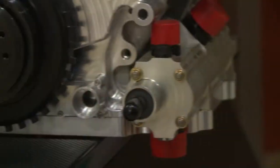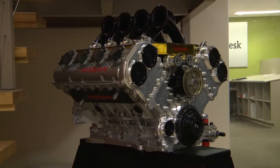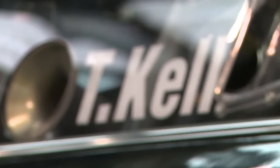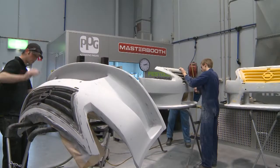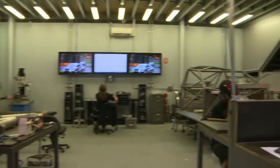Basically, to bring Nissan into V8 Supercars, we had to try and fit within all of the existing rules, the same as a Ford or a Holden. The engine alone took about 12,500 hours of design work and machining and production just to arrive at the first one. We have 19 separate departments. We've had up to 70 people full-time here, mainly to get the Nissan conversion done. And on average, we normally run about 50 full-time staff, so pretty big job.